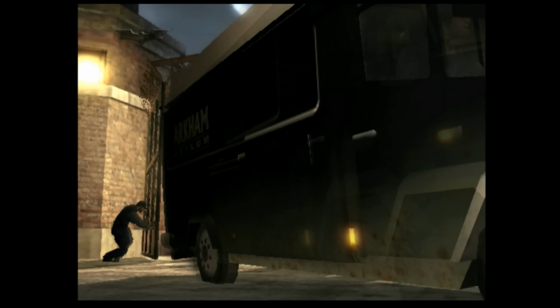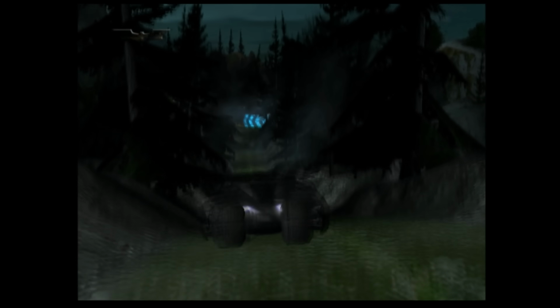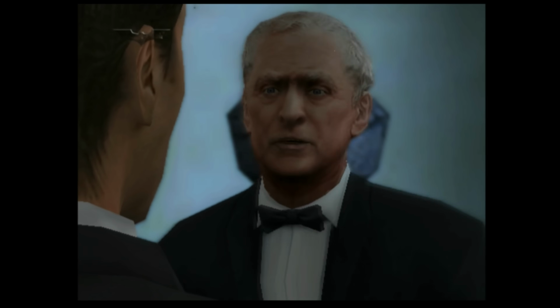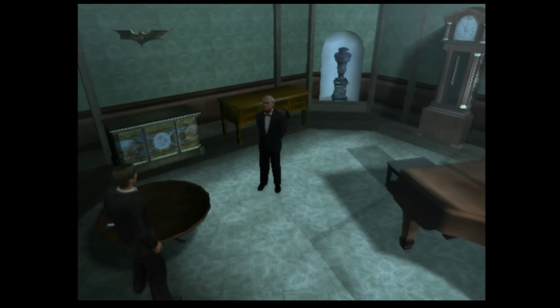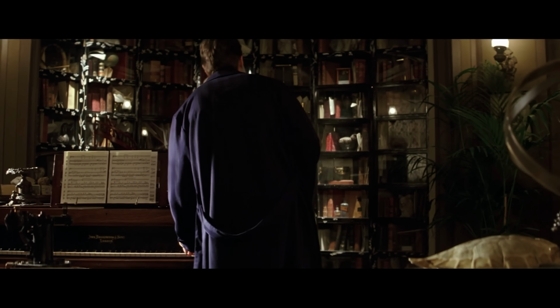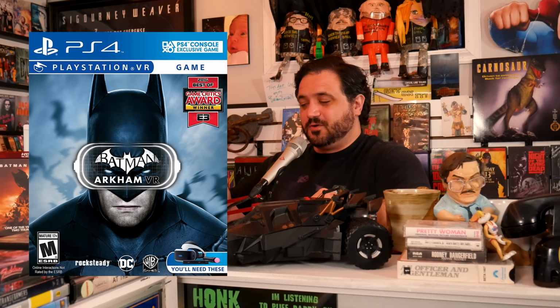We don't really get to go into the Batcave in this game, but we do see the road that leads up to it, and we do see the inside of Wayne Manor. Although the entrance to the Batcave is different, now when you hit the piano, the whole floor descends into the cave, instead of a bookshelf opening to reveal an elevator. Funny enough, the Arkham VR game did the whole piano and floor descending bit.